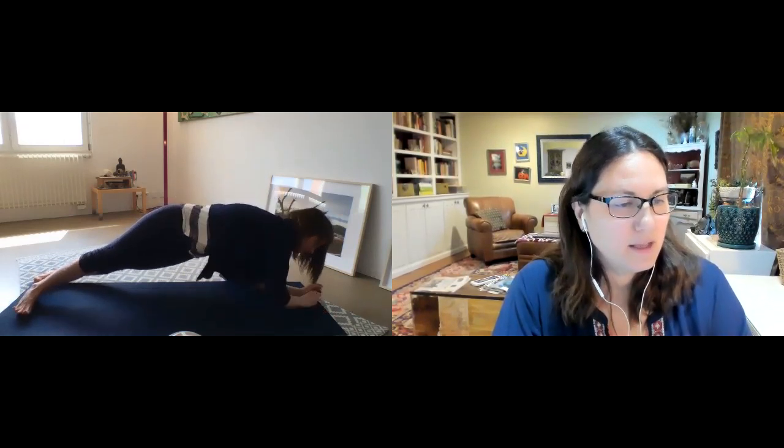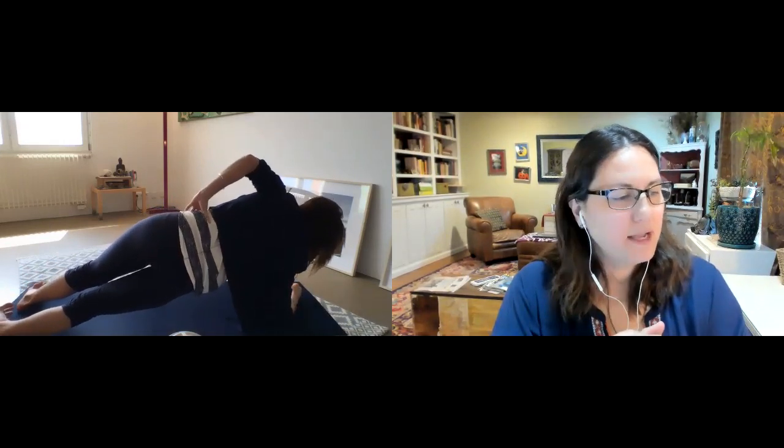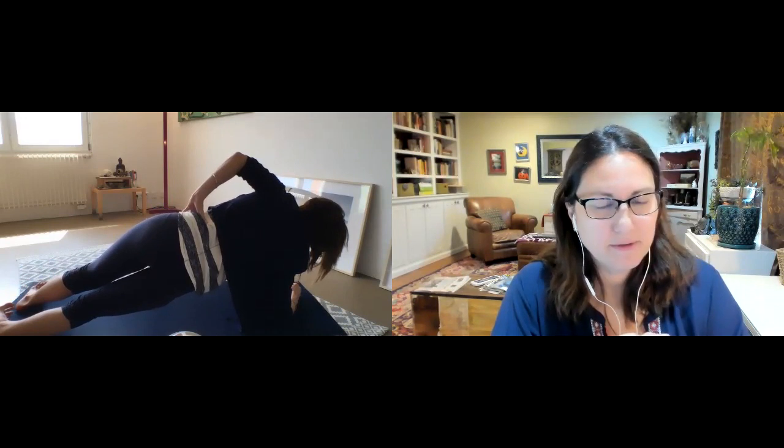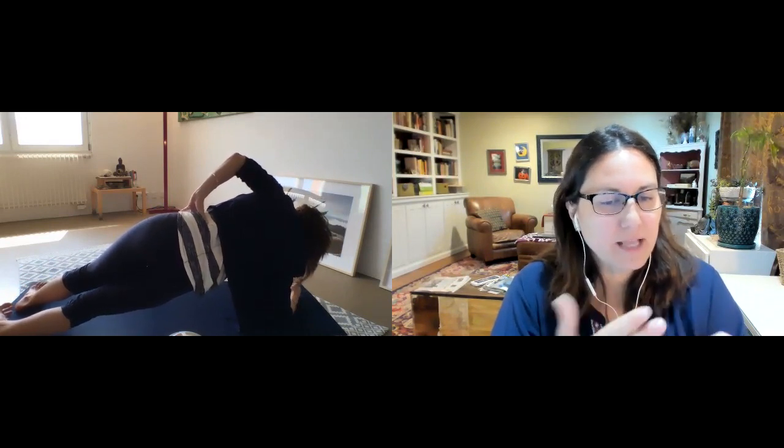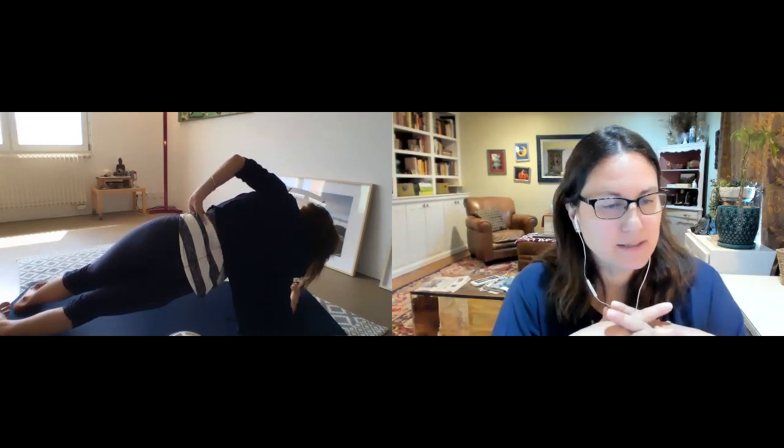Yep. And because that works the abdominals differently, you can feel the change in relationship. And this is so important because the right and left sides are different. Okay, I'm going over. Yep. Yeah. And I love how you have your feet. Okay. So we can adjust our leg position to make Vasisthasana sustainable for us.